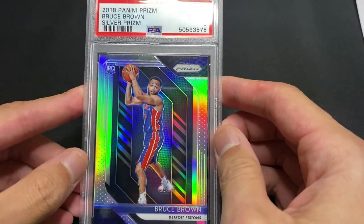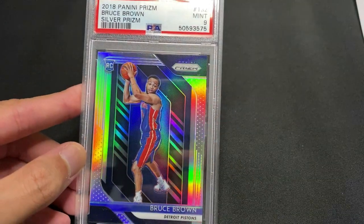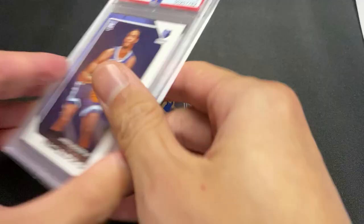Bruce Brown Silver Prism PSA 9. This one was $25. I think he's going to play a great role in that Brooklyn Nets team come playoffs time. He's already shown a bit there, so hopefully he can do something.